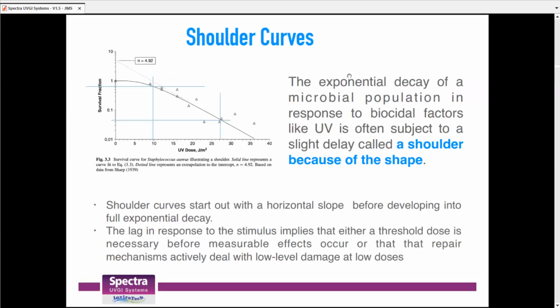So what is the importance of that dosage? This is a shoulder curve which shows that the higher the UV dose, the lesser the survival fraction of the microbes. Let's see, this 27 is around here. So 27 means more than 90% elimination rate. Okay, so you can see here it's 0.1, around 97 or more than 90%. So that means it coincides with the actual testing that at 27 joules per meter squared, it can really kill at that efficiency.